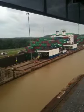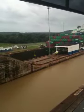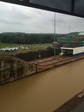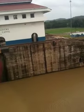It's the other boat. Yeah, it looks like moving faster. Who knows what's in those containers? Yeah. See the distance between the wall and the actual ship itself? She said 20. She said 26. That's what she said.